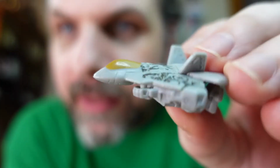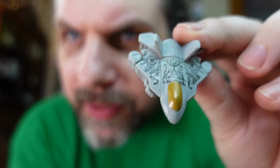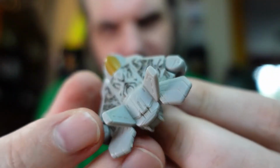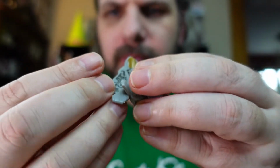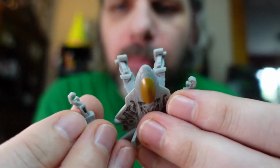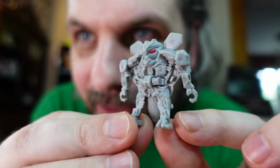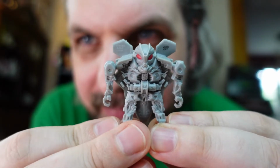Ooh, another one of these. It's a fighter jet that I think might transform into something else. Yes. Whoops. I broke them. There, I fixed them. Okay. This little wide boy. He's cool. Another alien-looking robot fighter jet.